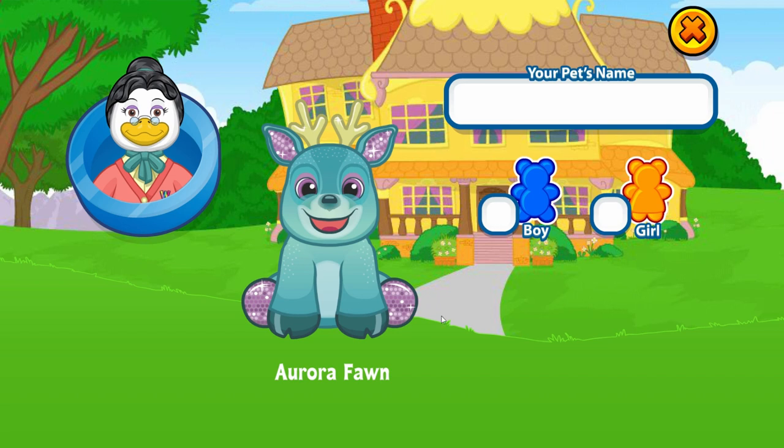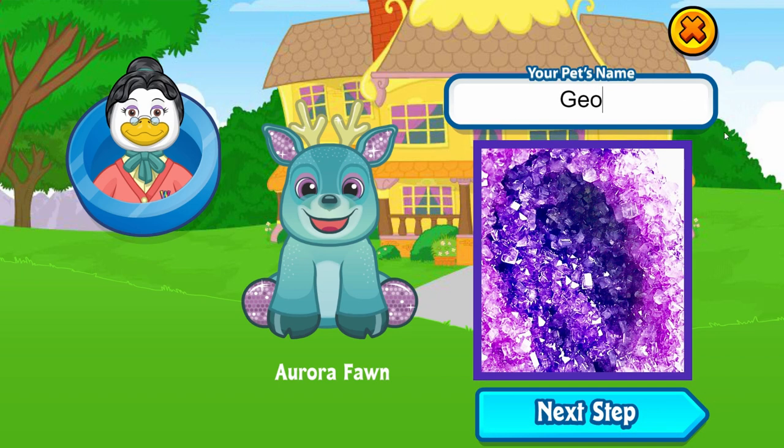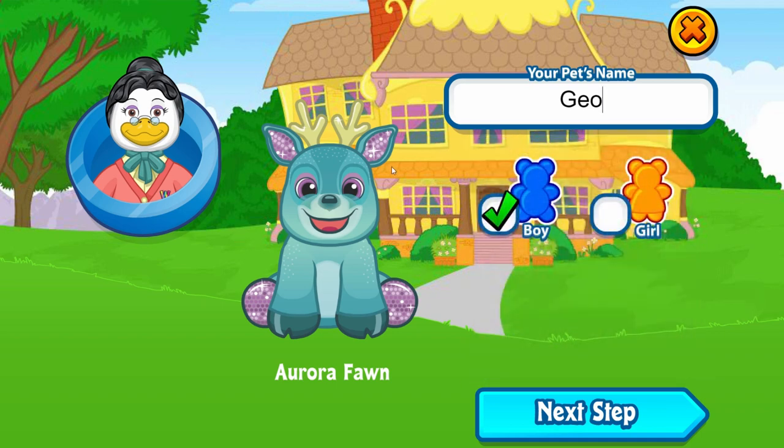Alright guys, I am back, and I have decided to name this Aurora Fawn Geo. Geode gemstones are really cool, by the way. They're so pretty. And he kind of looks like a geode, but I just like Geo. So, Geo the Aurora Fawn!